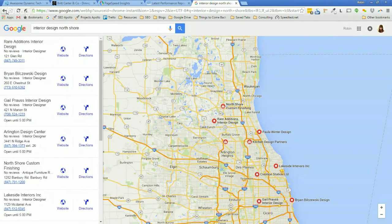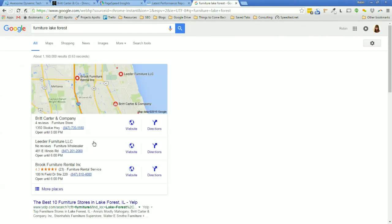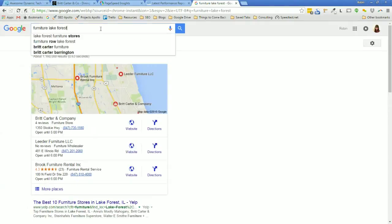Can we do just Furniture Lake Forest and see what comes up there? So I'm just looking for furniture. Who can I go to? Great, they come up first. But you know who's getting the calls? Rook Furniture. Well, if I'm renting, it's going to be them. Yeah. So obviously they sell. That's a different situation, but yeah, that's good. So let's try South Barrington. Just give that a shot.